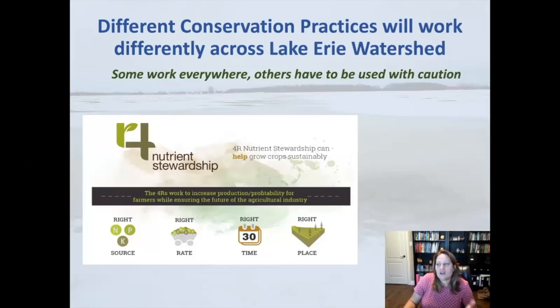So when we start to think about conservation practices that are going to work effectively between these different regions, we're going to find that some of them are going to work very, very well everywhere, whereas other ones have to be used with caution, and they might perform better in some landscapes and not as well in other landscapes. So this is what I want to move into next.